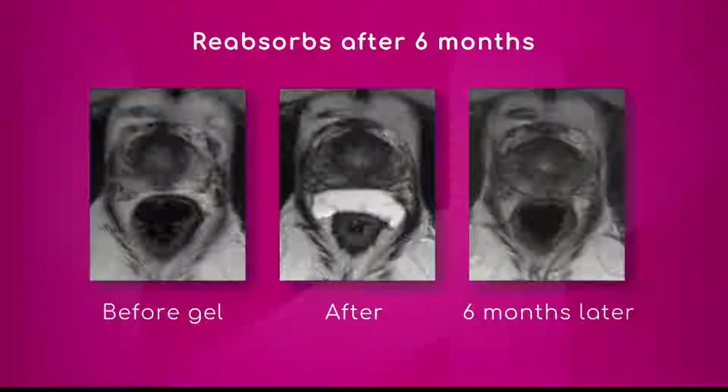So this is an MRI image. On the left, you see before placing the gel, the round dark area in the lower part of the image is the rectum. The rounded area in the upper part of the image is the prostate. Now, the middle one is right after the gel placement. And you have this white area. It's almost like a cushion there. A mattress almost, between the prostate and the rectum. That is about 1 centimeter to 1.5 centimeters, or half an inch space.